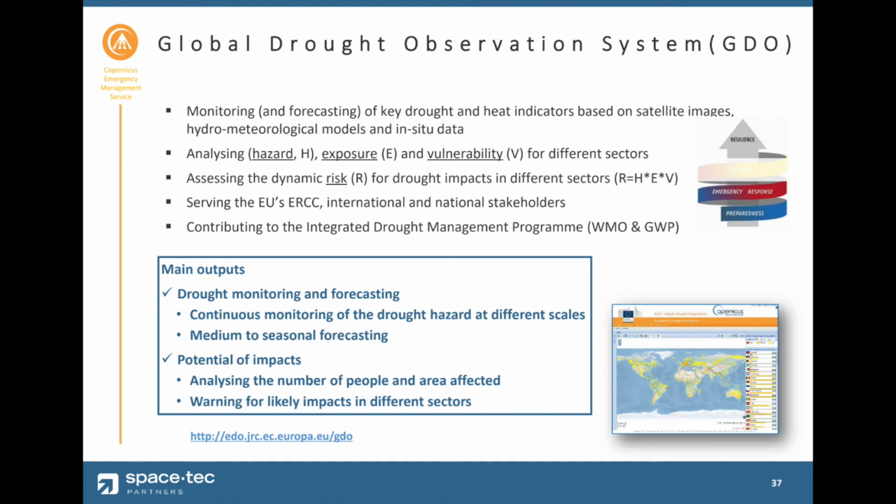Finally, there's a global drought observation system, which provides warnings on upcoming droughts. So it's both the monitoring of the droughts, but also the forecasting based again on meteorological information and on meteorological forecasts. And it goes all the way to seasonal timescales. And it evaluates also the likely impact, the severity of the likely impact.